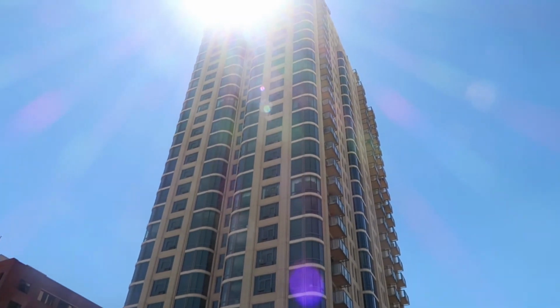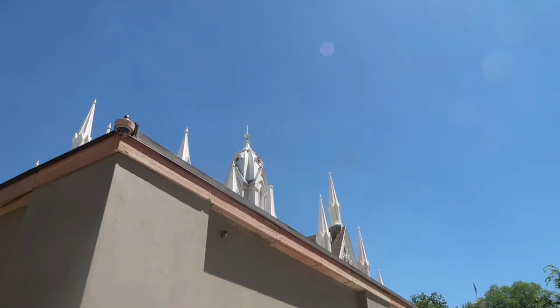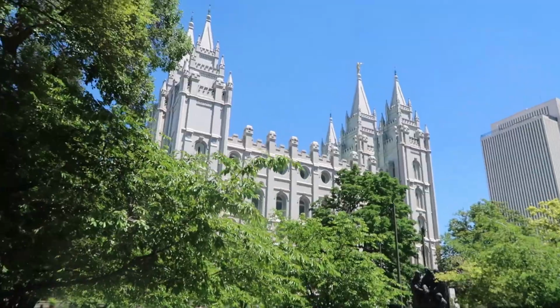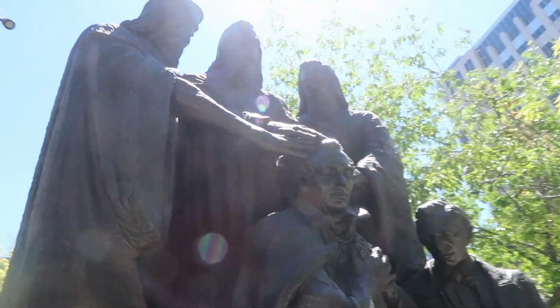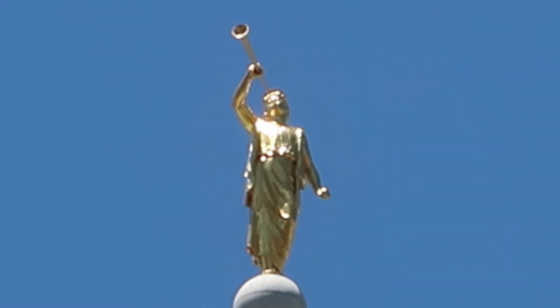I like this one a lot, even though the sun's blocking off the top. Got some sort of a church or something over here. All right, here it is, just through the trees. That is pretty spectacular. Got some statues here off to the side. They're pretty huge. The architecture is totally stunning. All of the gold statues and angel.